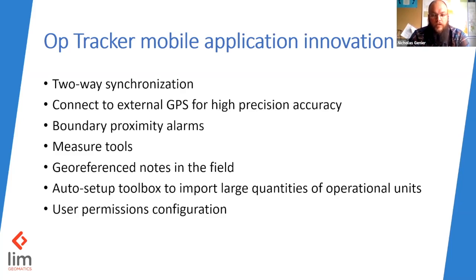The auto setup toolbox is important. So when this first started, there was a lot of maps and creating. Now it creates a lot of maps in a quick amount of time because of that automatic setup. And then the user permissions configuration. This allows us to keep operators out of certain pieces of the software that they're using. So things like turning off and on the proximity alarm, the distance from it, turning on the tracking intervals, things like that. This makes sure that they're kept out of those configuration pieces, and we're able to move on with that. So it keeps it locked down.